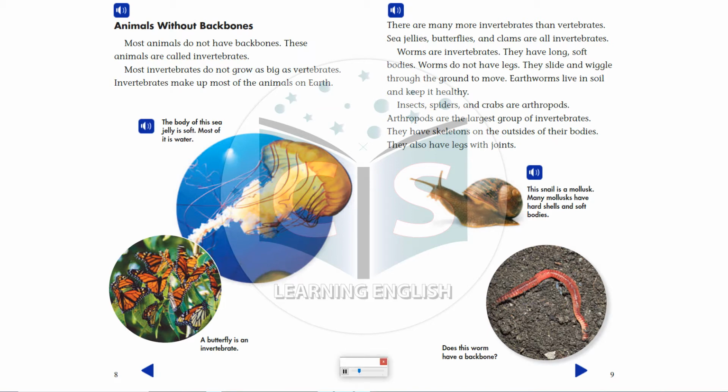This snail is a mollusk. Many mollusks have hard shells and soft bodies.